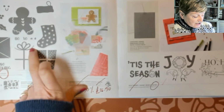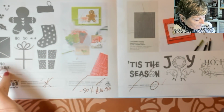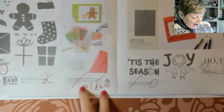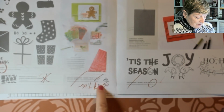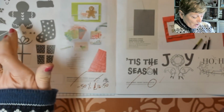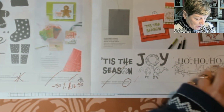Sending Cheer, which is the set that I used on Saturday for my simple stamping, the stamp set isn't reduced, but the dies are half price at just $16.50. This is an amazing price for these dies. Please, therefore, don't use the bundle when you buy these two. Buy them separately so that you get that 50% saving on the dies.